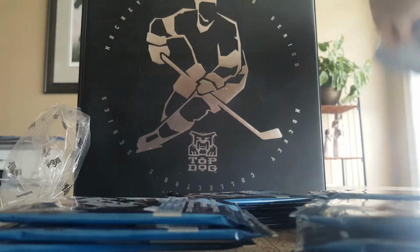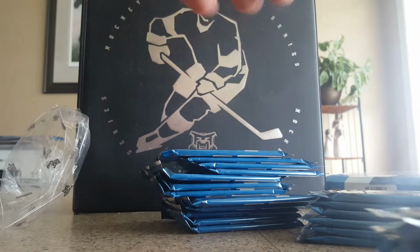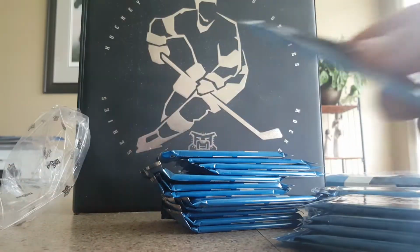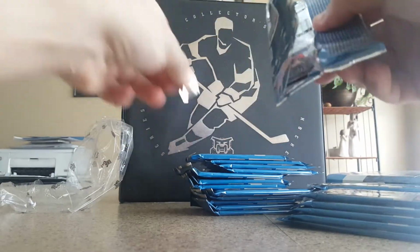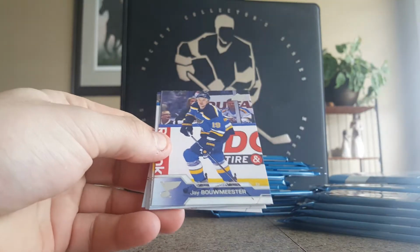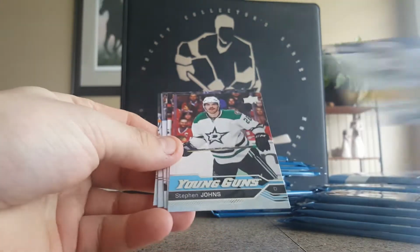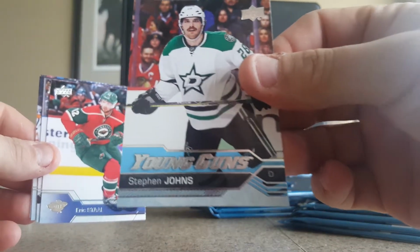Alright, so we had 24 packs. Let's go. Hopefully, get some good Young Guns. I don't know if it's hard right now to get this product, but it was hard to get for a couple weeks there. Steven Jones, first Young Gun, first pack.